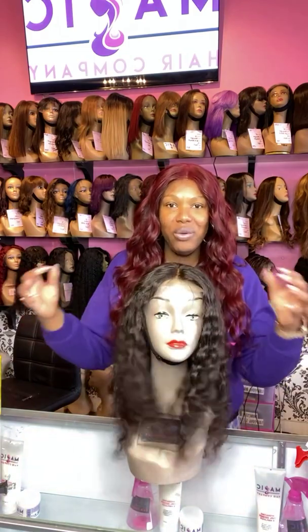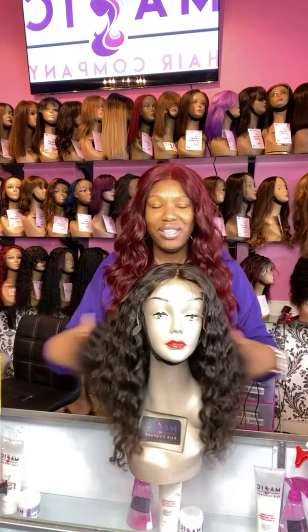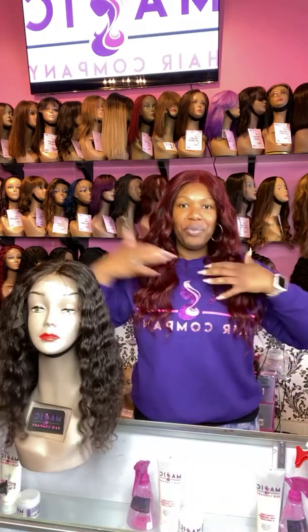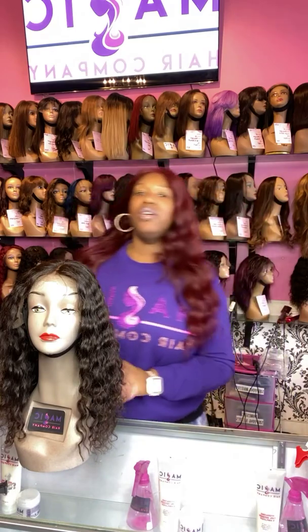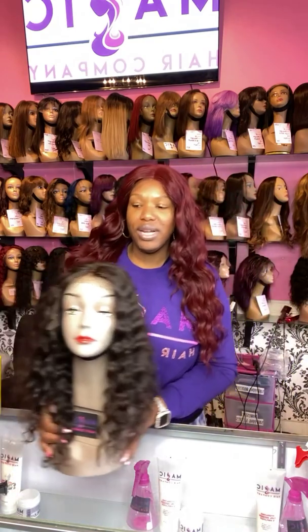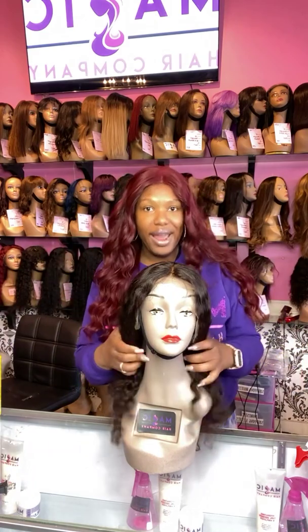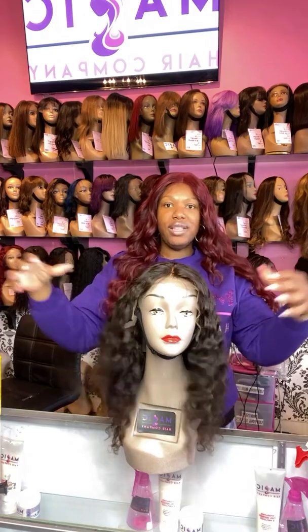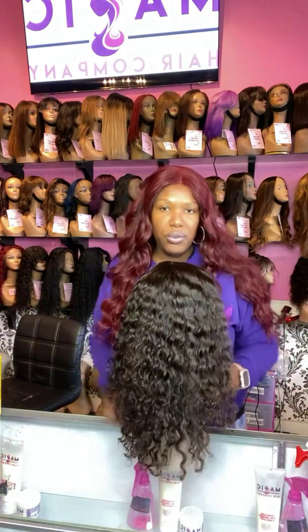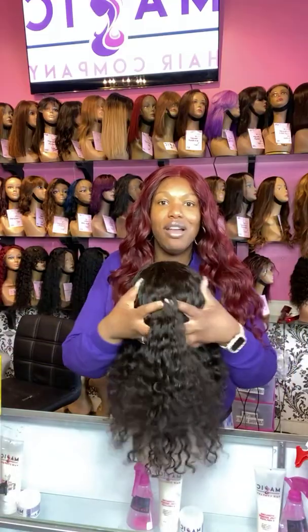If you have a wig in mind, you want a specific color, specific length, specific texture, we at Magic Hair Company are here to customize any wig for you. So that's what we do. If you want it styled, we'll add some curls to it. If you want it flat ironed out, if you want some bangs added, if you want some layers to the front, or if you want layers all throughout your unit, all of that is included with any wig purchase from Magic Hair Company.